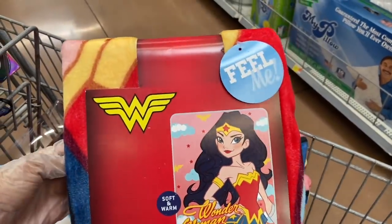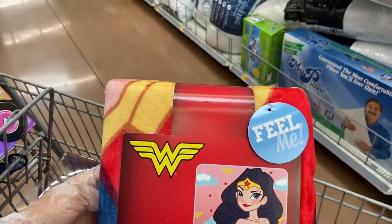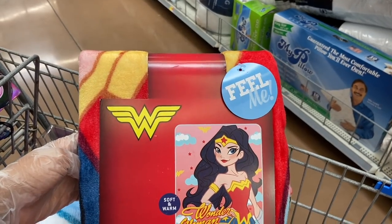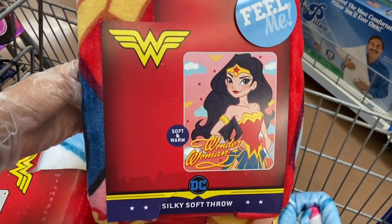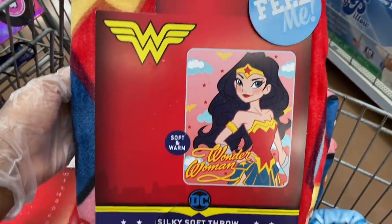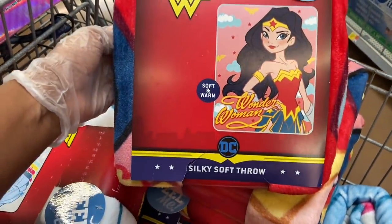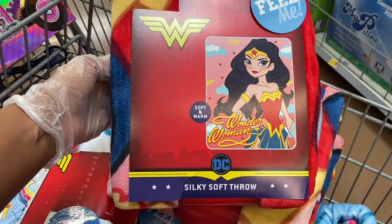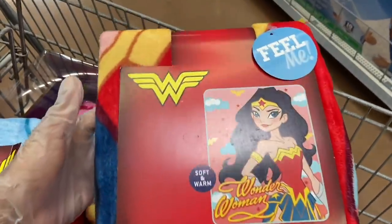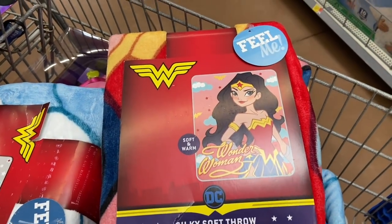Okay, now, if you guys can remember when we first started on YouTube, we did these blankets. What was it? The Ryan blanket, Scooby-Doo. Mm-hmm. What else? No idea. Ugly dolls. Spider-Man, yeah. We did a video months ago on dollar blankets. And we decided to scan the blankets again. This is the Wonder Woman Soft and Warm Silky Throw. I'm so tired. And we actually, the other day, found a Spider-Man blanket like this that was $2.50.